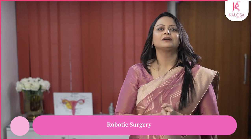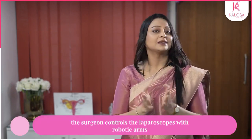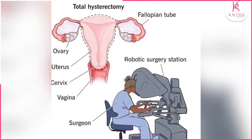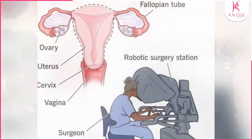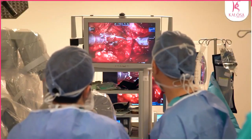Coming to the third one, which is robotic surgery. For a robot-assisted procedure, the surgeon controls the laparoscopes with robotic arms. Though this surgery is the best preferred technique for most of the indications, this facility is usually not present everywhere and it is the costliest of all. With experienced hands, this is the best route if indicated.